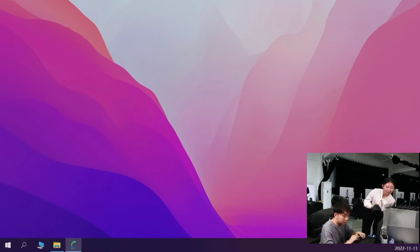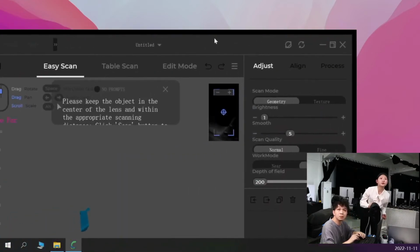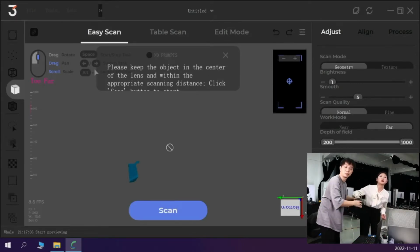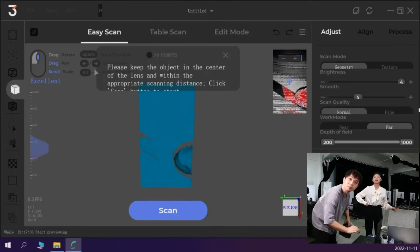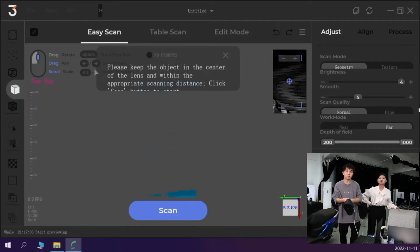So please spare us some minutes. We are getting the scanner connected to the computer. So now this is the software page. So first we are gonna adjust the brightness to a great level.